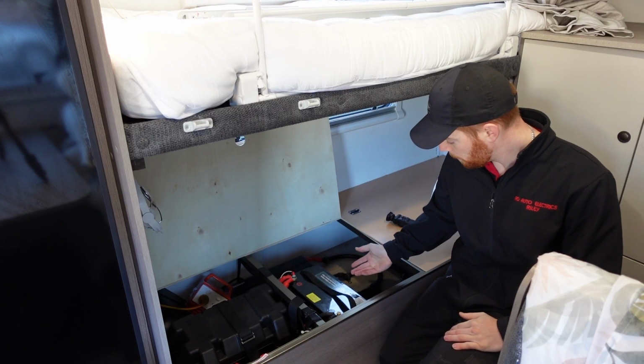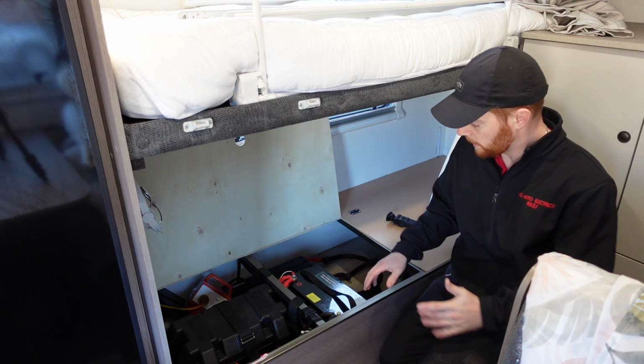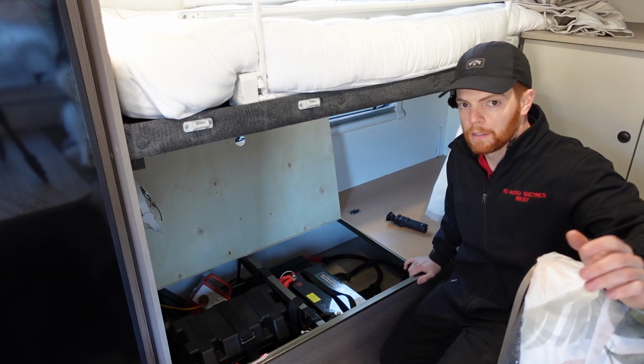People think, oh yep, I've got 200, 120 amp hour batteries, lithium batteries linked together, bang, stick a 2000 watt inverter on it, surely should be good to go. Not the case.